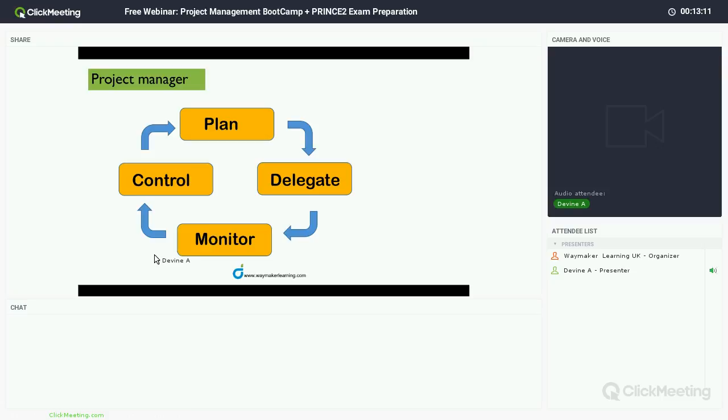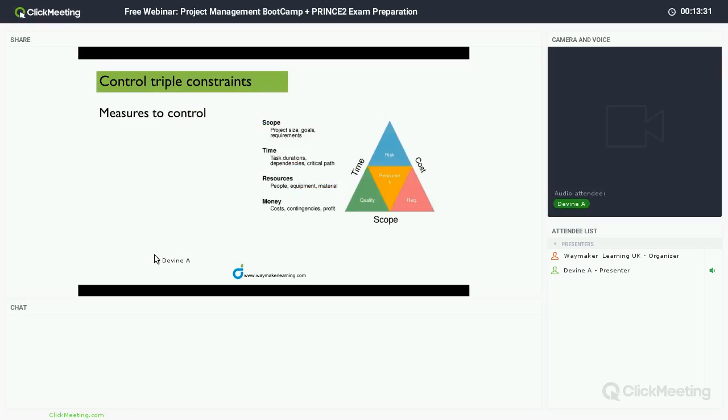Also, the project manager has to control several things. He has to control the project such that the project is going to plan. And whenever it deviates, he has the tools to bring it back to plan. So what does the project manager control? He needs to control the time, he needs to control the cost, and he needs to control the scope of the project. And those are the things which make the difference in projects.